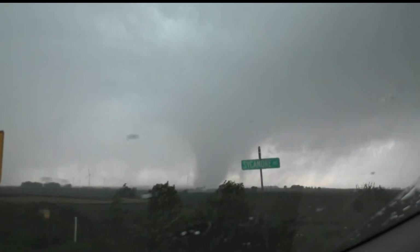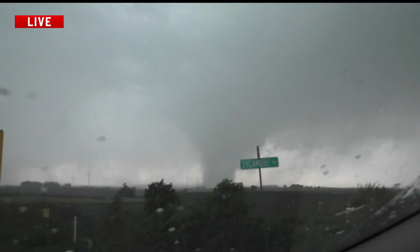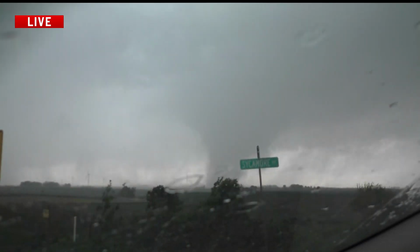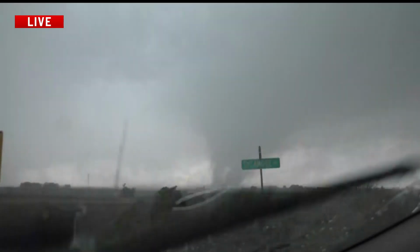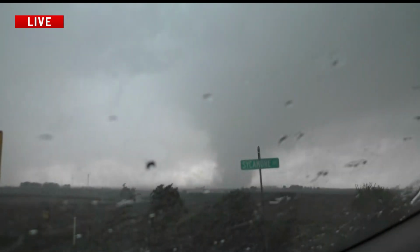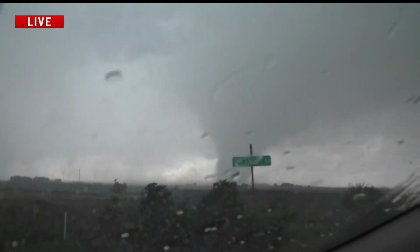Hey guys, just saw one of the wind turbines go down here with this tornado. It just took out one of the wind turbines as it's moving northeast. You can see all the vortices on the ground. Holy cow, with this storm. As it moves toward us, I'm gonna roll the window up here. Another wind turbine just went down here. So it's taken out at least 2 that I can see as it moves through this area.